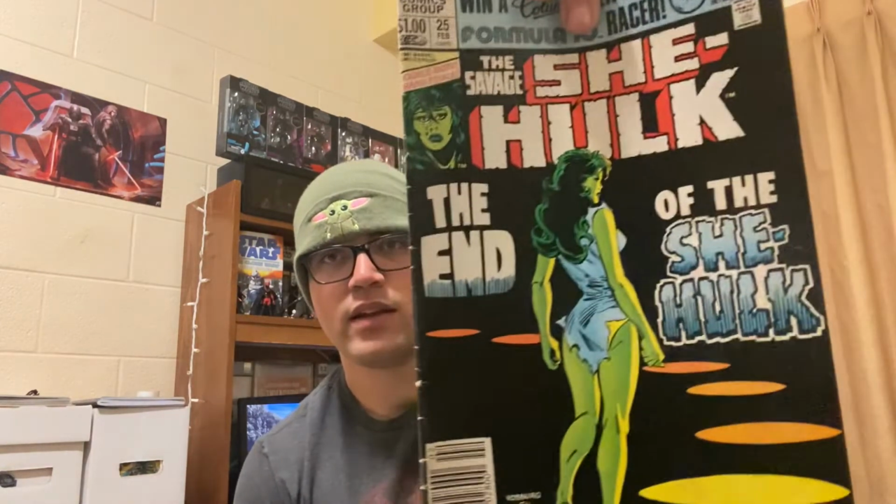And the next 3 were a little bit better books. This is the Savage She-Hulk #25, the final issue. It's a minor key. It's got some spine ticks, but overall, it's really not that bad, especially not as bad as the previous ones, even though it's older. Not a bad book there. Minor key. That's like a $10, $15 book, I think. So I was happy to get that.